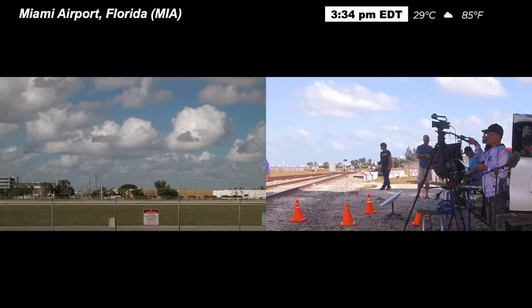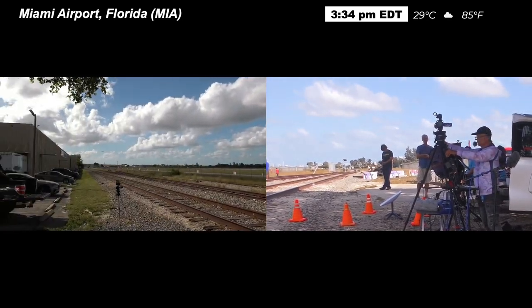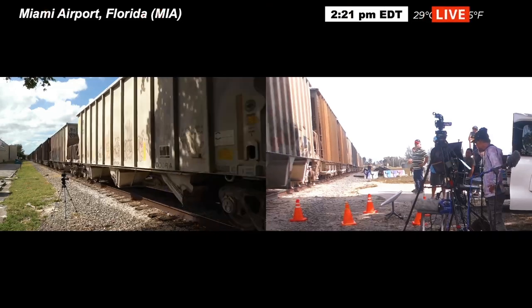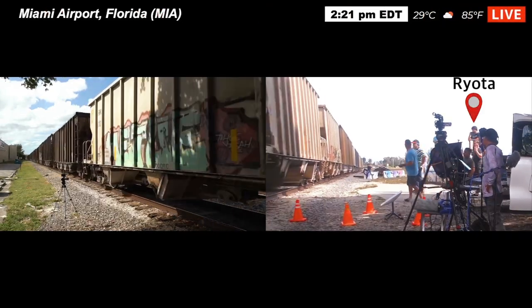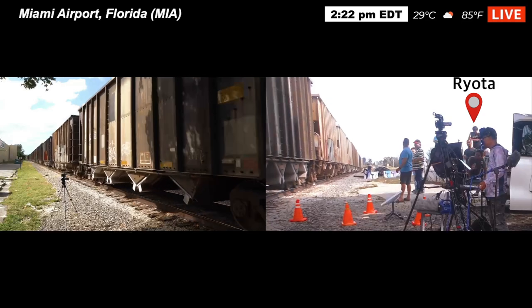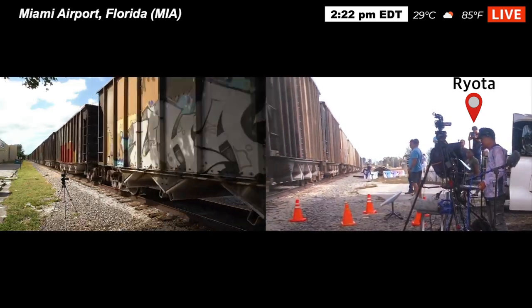Can't see the north side, too much cloud. The signal is cut, dropping frames, but don't cut the live streaming.